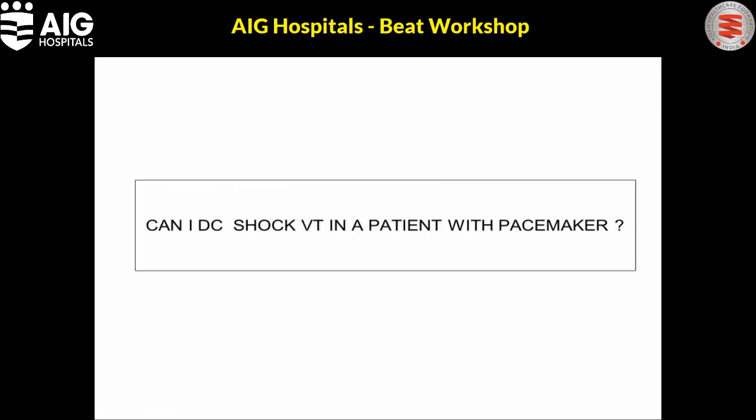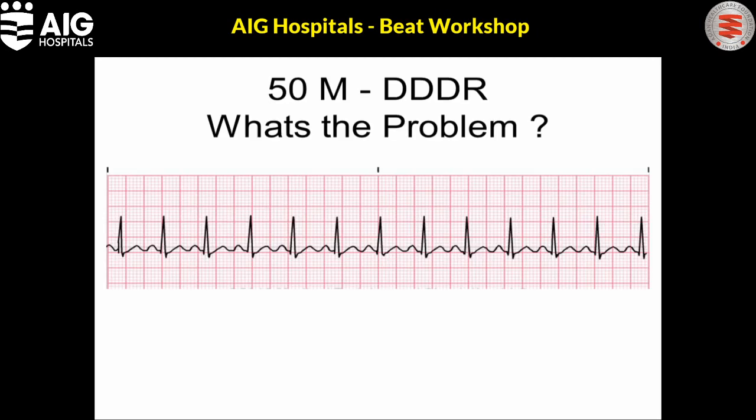Finally, this question is often asked: can a DC shock be given if there is VT in a pacemaker patient? The answer is yes, you can give a shock even if the patient has a pacemaker. And this is my final slide. This is a 50-year-old male implanted with a dual-chamber pacemaker. What is the problem? If you ask me, there is no problem here.